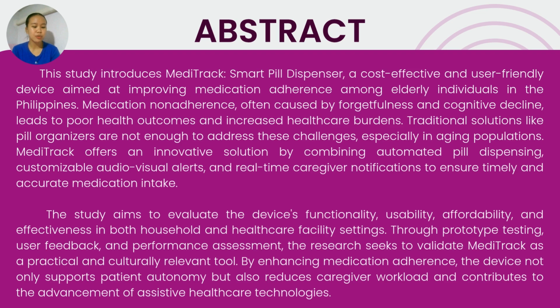This study introduces MediTrack Smart Pill Dispenser, a cost-effective and user-friendly device aimed at improving medication adherence among elderly individuals here in the Philippines. Medication non-adherence, often caused by forgetfulness and cognitive decline, leads to poor health outcomes and increased healthcare burdens. Traditional solutions like pill organizers are not enough to address these challenges, especially in aging populations.